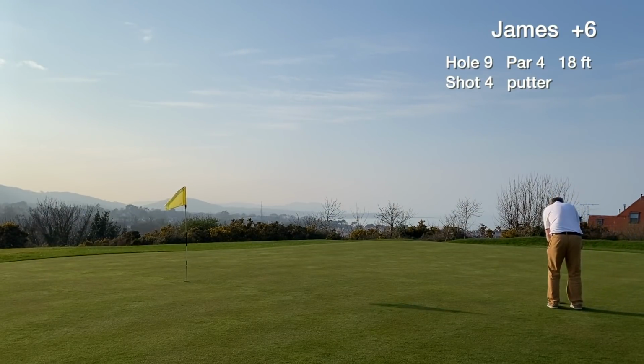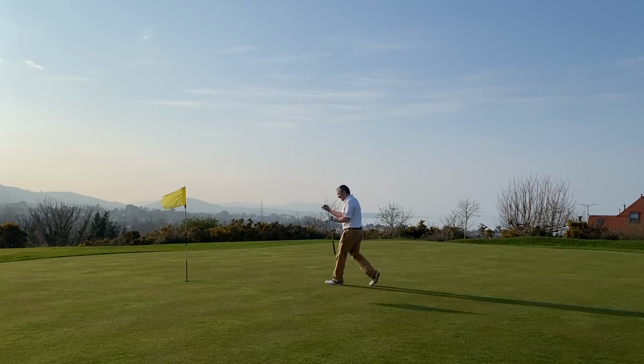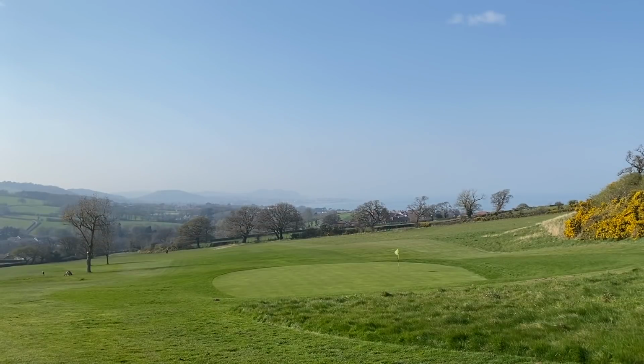It's an 18 footer. This green is dead level, so I can go right at this one. And the putt drops, really happy with that. Finishing the round on a massive high. Golf's an amazing game. You just don't know when you're going to get the breaks.